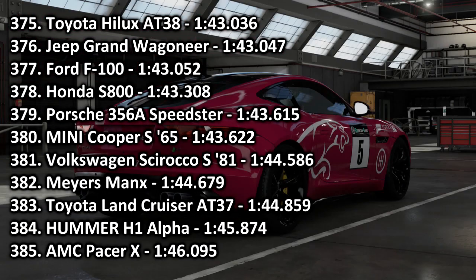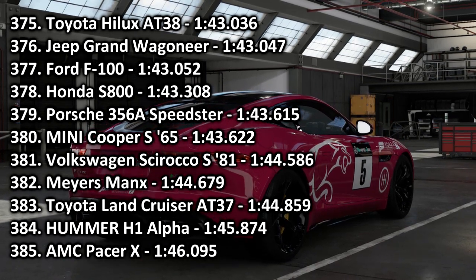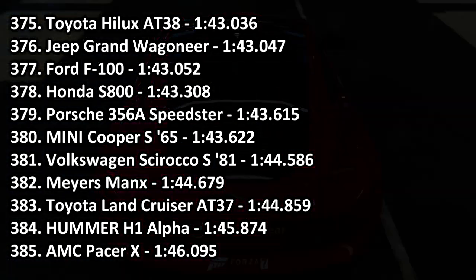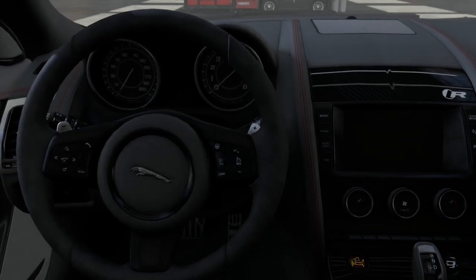Really rather well done. In 379th place we'll find the Porsche 356A Speedster with a 143.615, going just slower than a Honda S800, which is interesting, slightly quicker than a Mini Cooper Myers-Manx, which is another Volkswagen Beetle based vehicle.